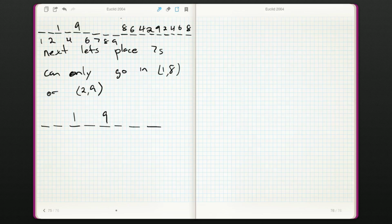9 here, 6, 7, 8, 9. Okay, so we could either have the 7s here, and then what have we got? Well, we have to place the 3s somewhere. We have to place the 5s. Where could the 5s go?